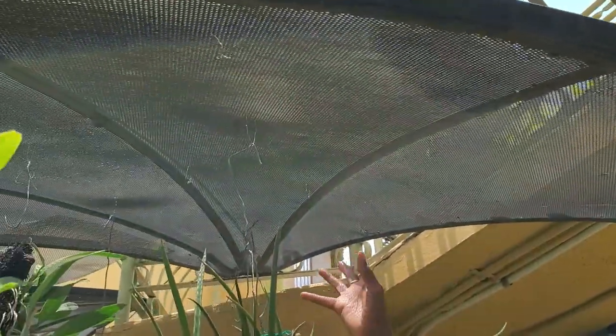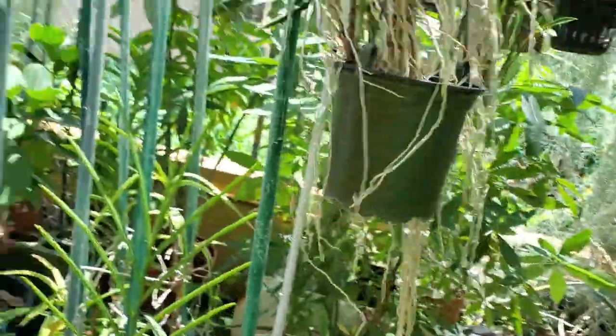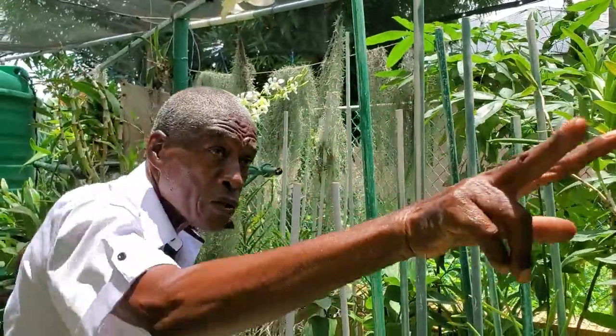Look at this. It is providing shelter for your orchids. Right. It's like an umbrella. I was hoping to put up the complete dish, but it wouldn't allow me. I didn't have the space for that, so I had to break it down in quarters. This is just one quarter. It is still nice, yes. The other two pieces are open.